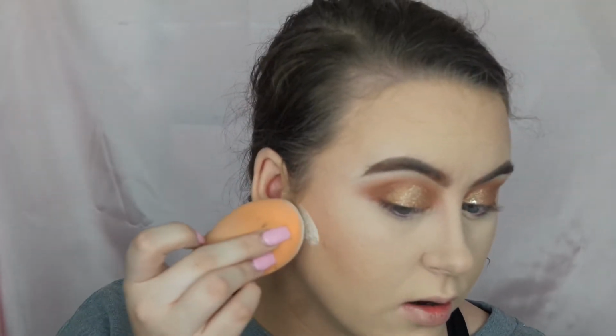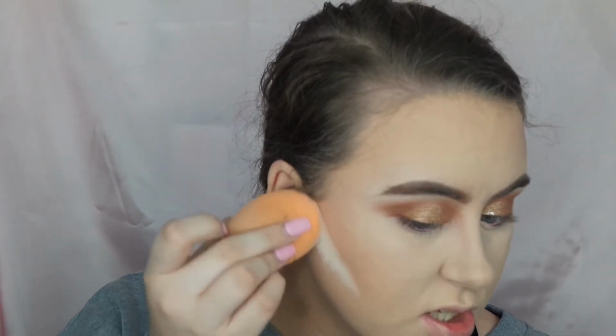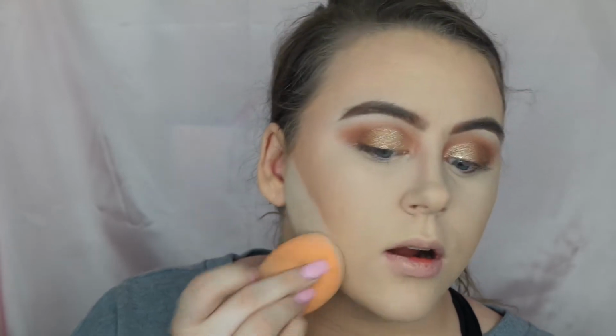So I just go back in with whatever setting powder I'm using, and right now it is the Fenty Beauty one, and I'll just kind of carve out my cheekbone just to make it look a little more snatched, a little more, you know, like you could cut somebody with my cheekbones, you know what I mean?